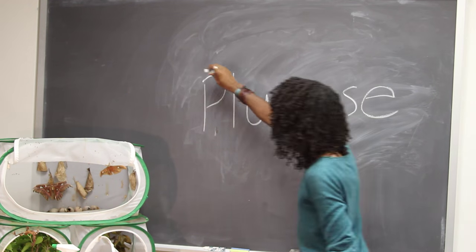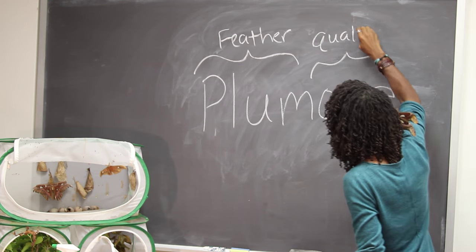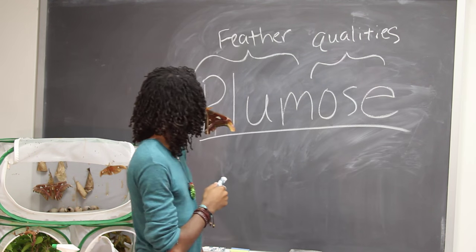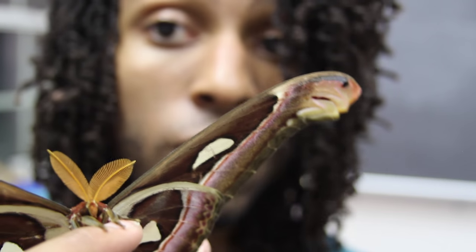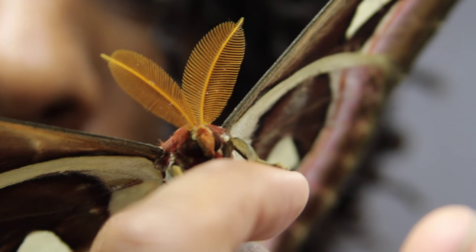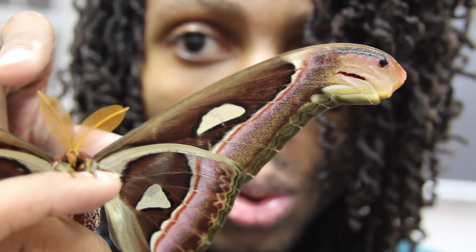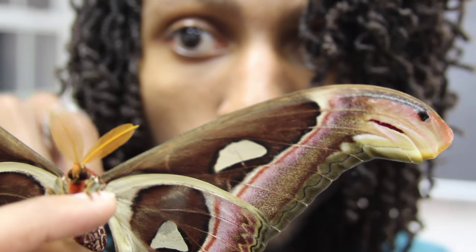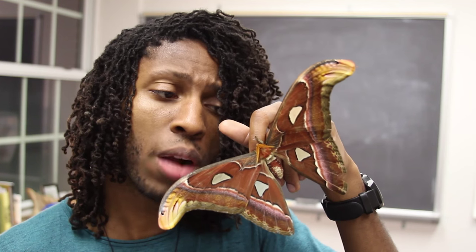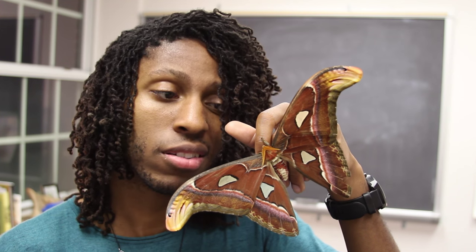Pluma, from the Latin for feather, and os, a Greek ending that denotes possessing the qualities of. Instead of having antennae that are straight up and down like some insects, these projections increase the surface area, allowing them to smell more efficiently. In other words, he's so fluffy, I'm gonna die! He's so fluffy!